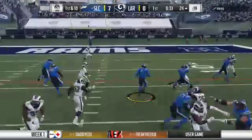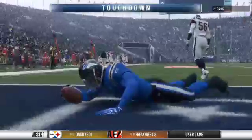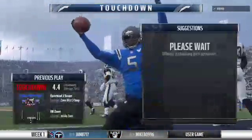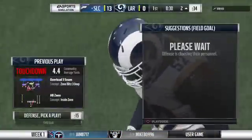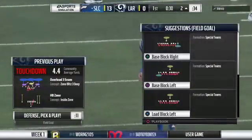And a give this time to the tailback. Open space inside the 10. And he will take this one in for a touchdown. A great effort there. 24 yards. And his guys are going to add on to their lead.